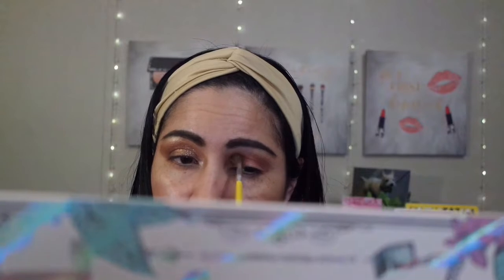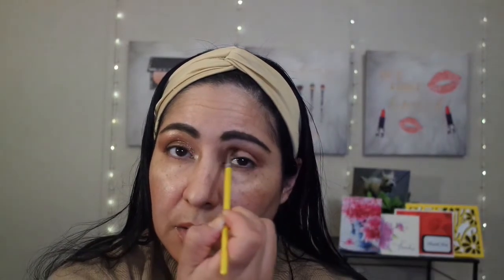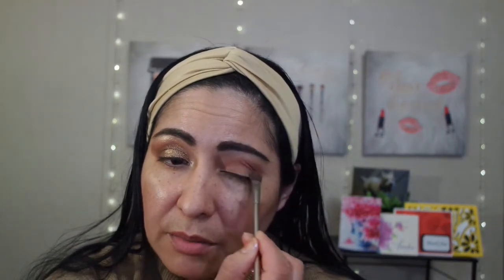Okay, go over it again with Cosmo. I'm going to use the shade Oolong, which I'm going to put on my lid, which I already showed you the shades on the swatches on my arm. Just going over what I did with those shades. Okay, and from here I just wanted to go ahead and do a shimmer in the center.